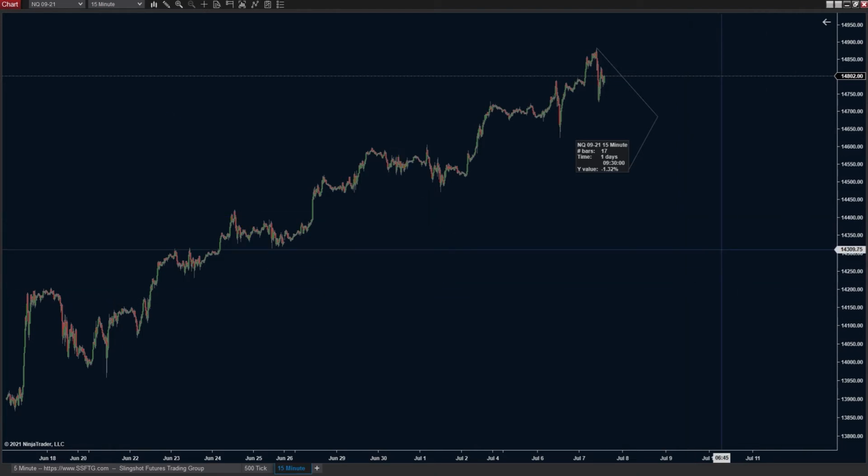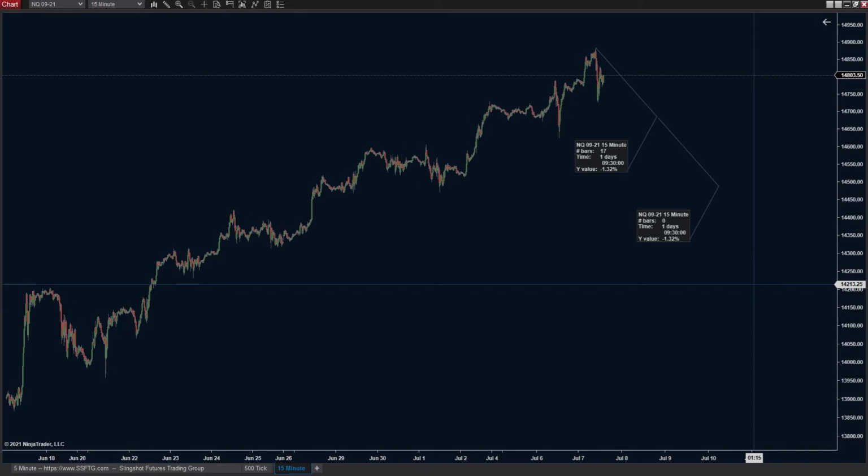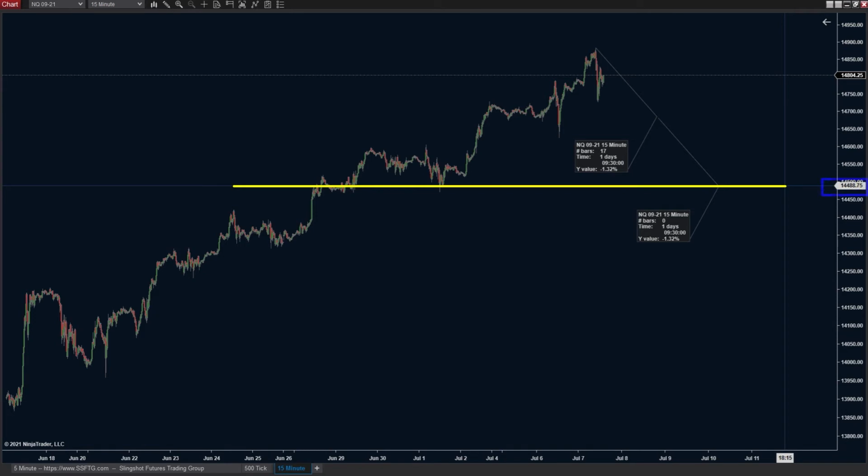Now, the double value pullback should be pretty self-explanatory, but this is where the trend finally stops going so ballistic. And that's where it kind of has that relief pullback where everyone kind of has a chance to respond again. That's where the double value pullback comes into play. So the name says it all, but we take that value and we double it down, and now it would be 2.64% to the downside. That would create a value pullback area at about 14,488.75.